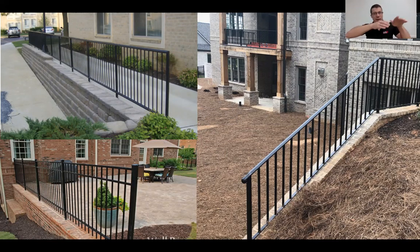You don't have to install it maybe at the lower part of it, but at least the upper part where people from the sidewalk will not fall in there. And it's a concrete retaining wall. It would have been easy to set a railing there in the concrete at the time of the pour and get this done right at the same time.